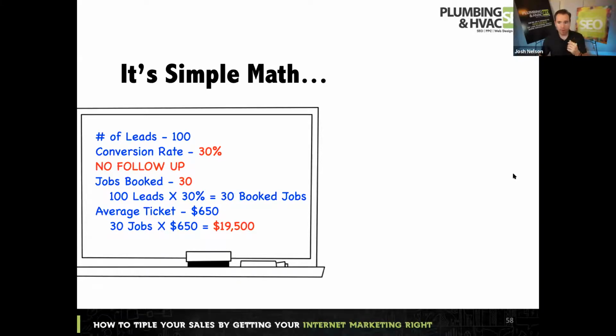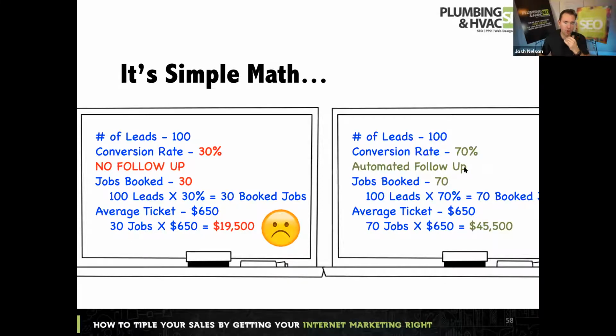Now, if we can put marketing automation in place and we can really amp the conversion rate from lead to booked job, we're seeing those numbers go into the 70% territory, right? Just because every lead that fills out a form or starts a chat gets followed up with immediately. And they're followed up in the way that they want to communicate, which is typically via text message. So if we can take those same 100 leads and convert at 70% versus 30, for the same volume and for the same average ticket, we're looking at $45,000 revenue from those same number of leads.